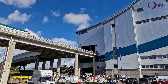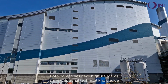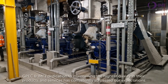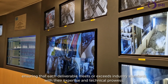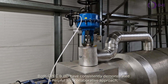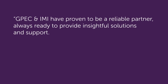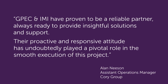I've been working closely with GPEC and IMI for the supply of goods and services. Both companies have high standards and exceptional technical knowledge, which has greatly contributed towards the success of this project. GPEC and IMI's dedication to maintaining the highest quality in their products and services has consistently surpassed our expectations. The team at GPEC and IMI have proven invaluable, ensuring that each deliverable meets or exceeds industry standards with their expertise and technical prowess. Both GPEC and IMI have consistently demonstrated a helpful and collaborative approach, fostering a strong working relationship whenever challenges arise. GPEC and IMI have proven to be a reliable partner, always ready to provide insightful solutions and support. Their proactive and responsive attitude has undoubtedly played a pivotal role in the smooth execution of this project.